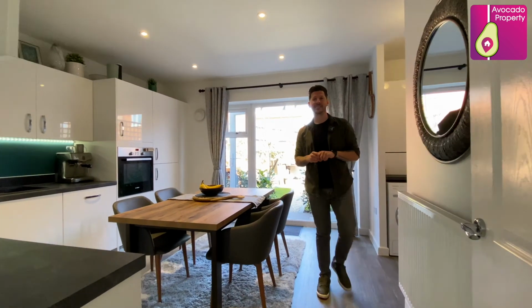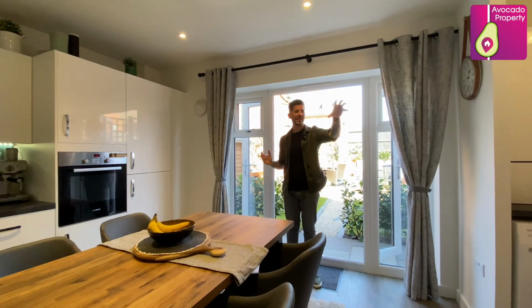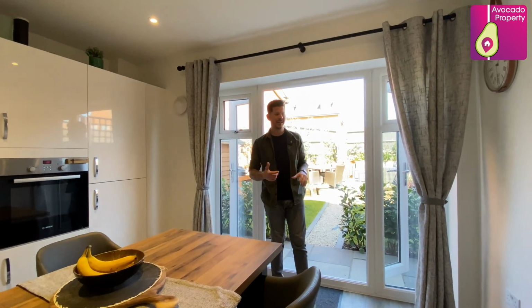Now we're finishing the downstairs of this property, and the Chastleton design is very popular because of this open kitchen diner. You've got a downstairs toilet and a utility area. Let's take you into the garden though.